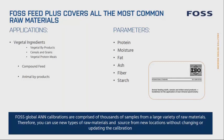What you need in terms of calibrations for feed production is primarily your vegetable ingredients, so vegetable byproducts, cereals and grains, and vegetable protein meals. To control your final product, you need a compound feed calibration, both for ground and unground feed. And finally, you would normally need calibration for some of the animal byproducts, such as feather meal or blood meal, or what is used in your final feed. Using NIR, for each analysis you will make, you will get 6 parameters: protein, moisture, fat, ash, fiber, and starch, to represent the nutrient value of your raw materials and your final feed.